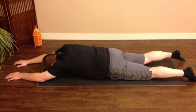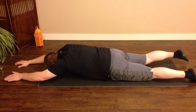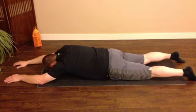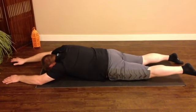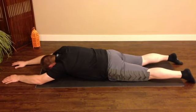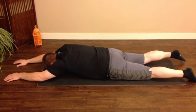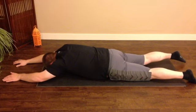You can switch sides now. Inhale. It's more about length. Feel like someone's pulling your arm and leg apart. And then exhale down. How does that feel? Good. Okay, try that again. Inhale, other side. And least amount of effort in the shoulders, the jaw. Relax what you don't need to do this. And then release. Okay, and then last time on the other side, use the breath. Inhaling. And then exhaling as you come down.